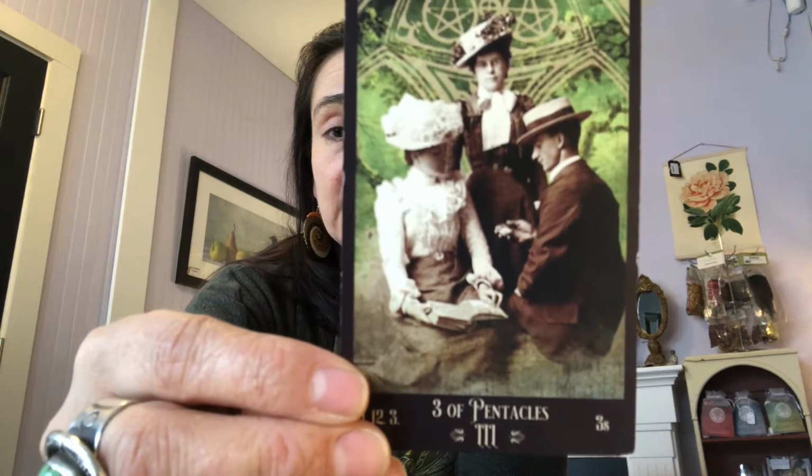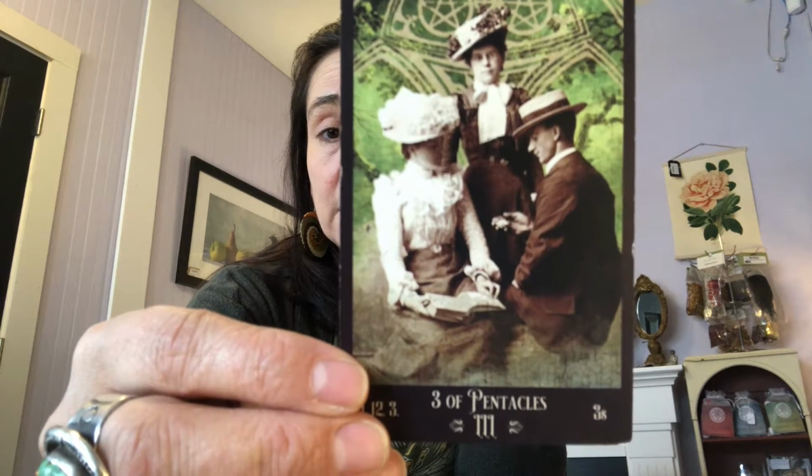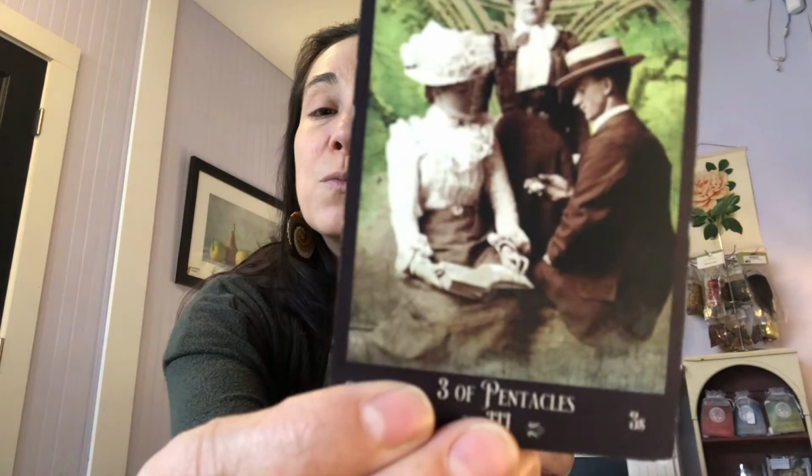And it almost looks like he's got a timer on. That this is the way it is only for a little while. It's not going to stay this way. But this is building the foundation of something. One woman is holding a book open. This is a great time to delve in, go into your studies, and it's not going to stay this way. 3 being such a foundation number, vetiver being such a grounding, foundation oil.